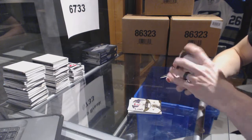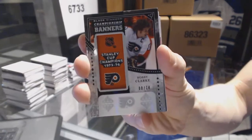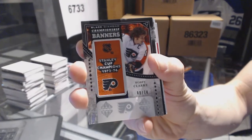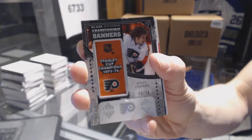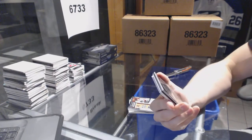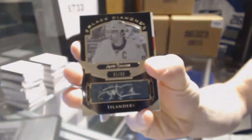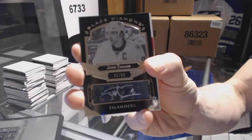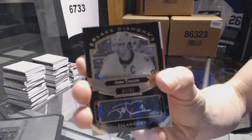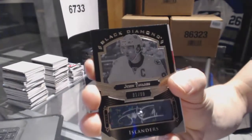We've got a Championship Banners, numbered 8 of 74 for the Philadelphia Flyers, Bobby Clarke. 8 of 74 for the Flyers, Bobby Clarke. We've got a Base Black Signatures, numbered 81 of 99 for the New York Islanders, John Tavares. Autographs.